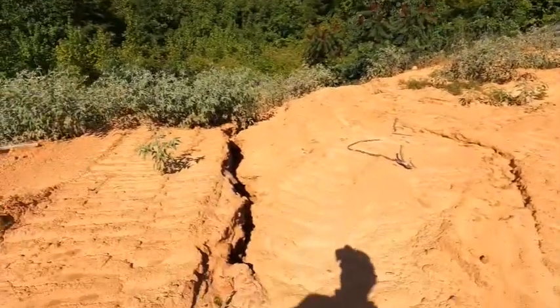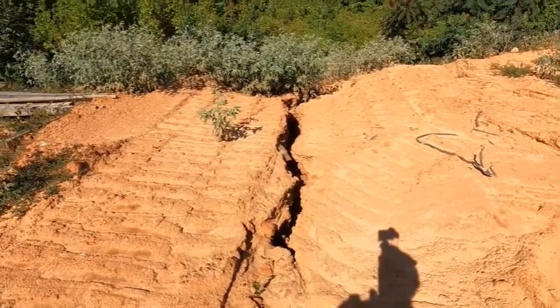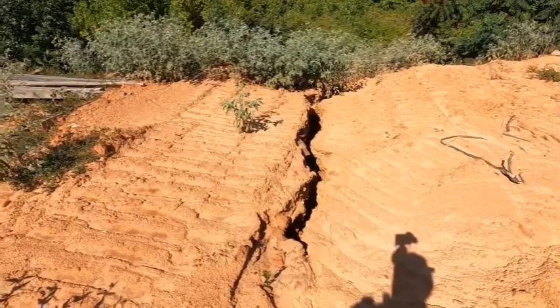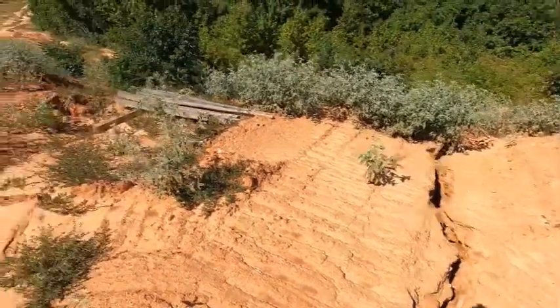So here's an example. Got this crack that runs down, and that's just from water runoff, just cutting that, you know, the Grand Canyon, just cutting it out.